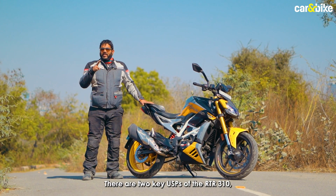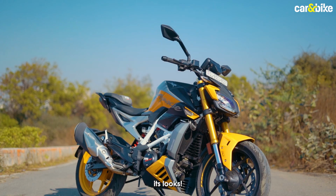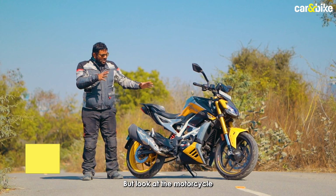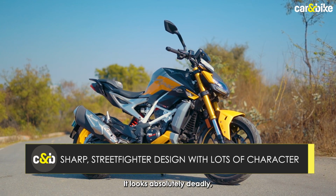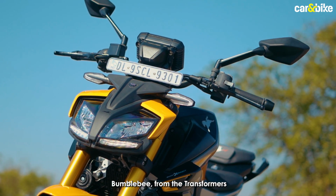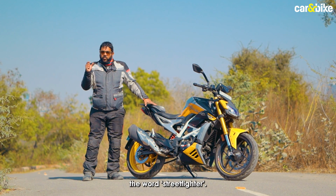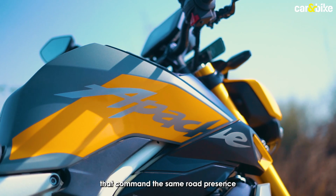There are two key USPs of the RTR 310. The first one is of course the design, its looks, and the second, I will come to it in a bit. But look at this motorcycle for a hot second. It looks absolutely deadly, downright gorgeous. It reminds me of the lovable yet deadly robot Bumblebee from the Transformers movie franchise. The RTR 310 epitomizes the word street fighter. There are just a few motorcycles that command the same road presence as the RTR 310.